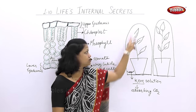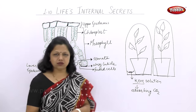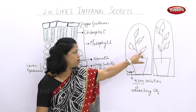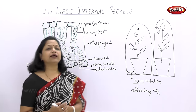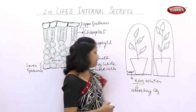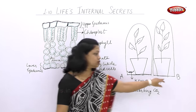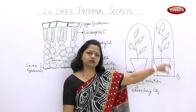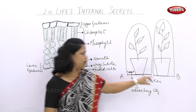But the air which is trapped inside the bell jar, the carbon dioxide present in the air is absorbed by the KOH solution. And here there is no KOH solution. So if I pluck one leaf here and one leaf here and do the iodine test, where will I get the iodine test positive? Let's name them A and B, pot A and pot B. Pot B will show the starch test, because it has got the carbon dioxide, it has got the water, and it has got the sunlight, all the raw materials were there and they formed the starch.